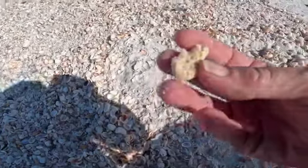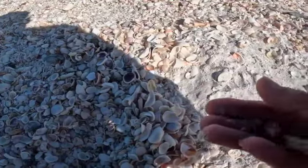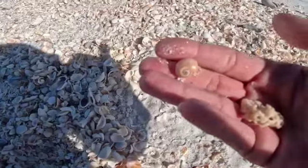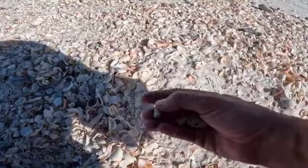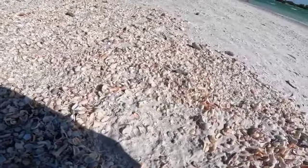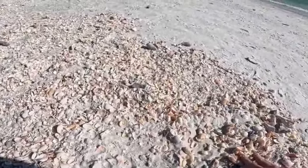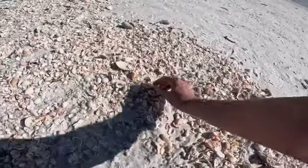Just because the pile's been looked through doesn't mean you won't find anything. Come to our beaches. They're looking for the big shells. I'm looking for the cool shells. So what I find cool, sometimes other people look right past it. And there's lots and lots and lots of places to look through things and find things.